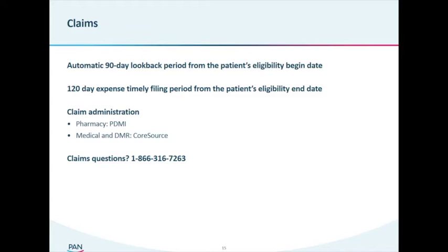So now that someone is enrolled in the program, we encourage you to go ahead and submit claims to us so that you can use your benefit. It's important to note that we offer an automatic 90-day look-back period from when someone enrolls. Amy mentioned that everyone who enrolls receives a 12-month eligibility period, regardless of when they enroll in the calendar year. On top of that, this means that if you apply for assistance today and you are approved, you can submit for expenses that you incurred in the last 3 months.